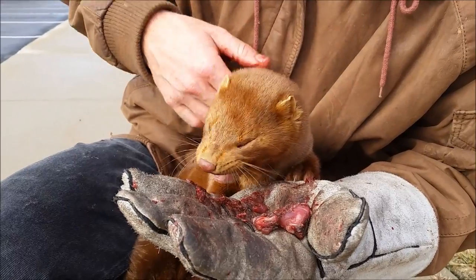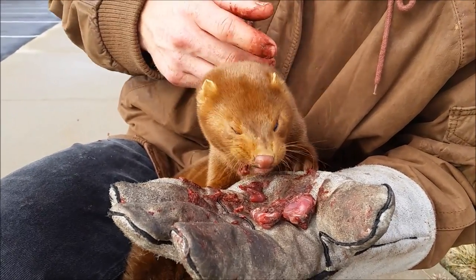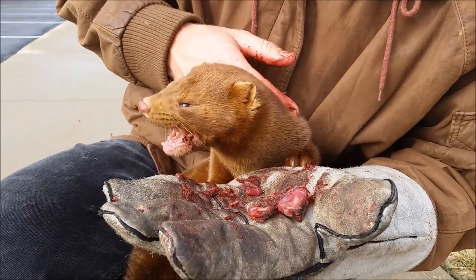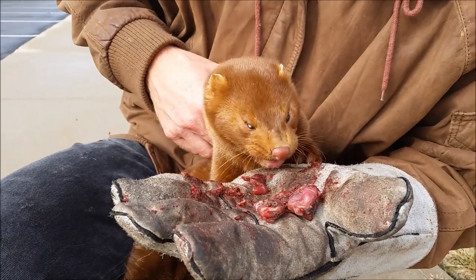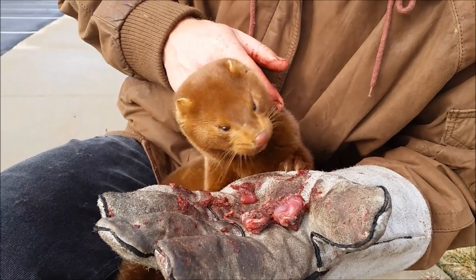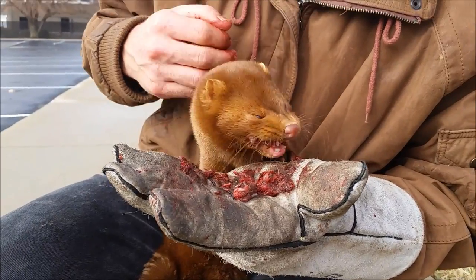This is usually the safest time to touch a mink for the first time barehanded, while they're eating. Sounds kind of silly because they're eating. That should be the dangerous time, but so far, in my experience, it's been the safest time because they're preoccupied with eating. I still don't totally trust him, obviously.